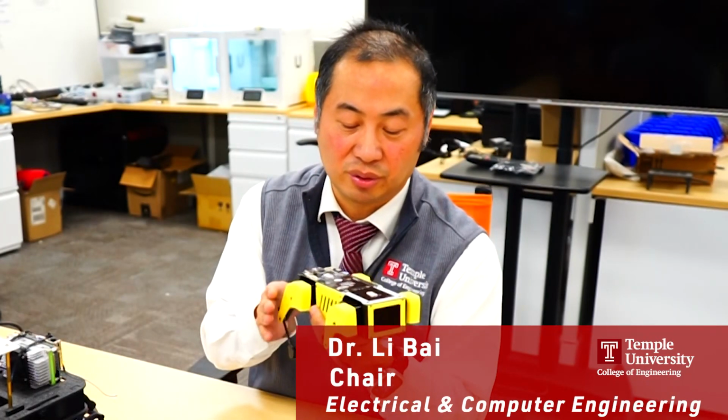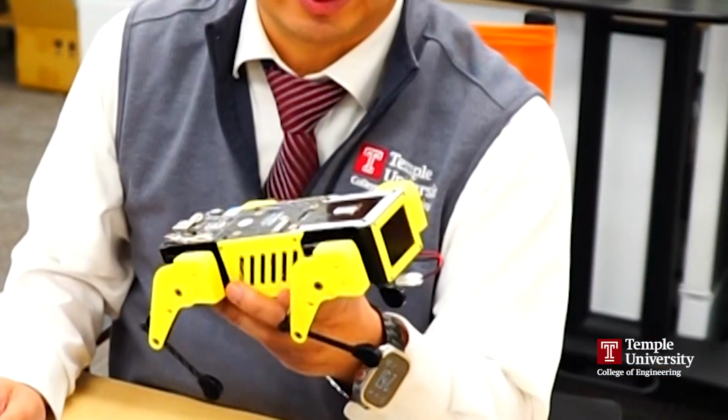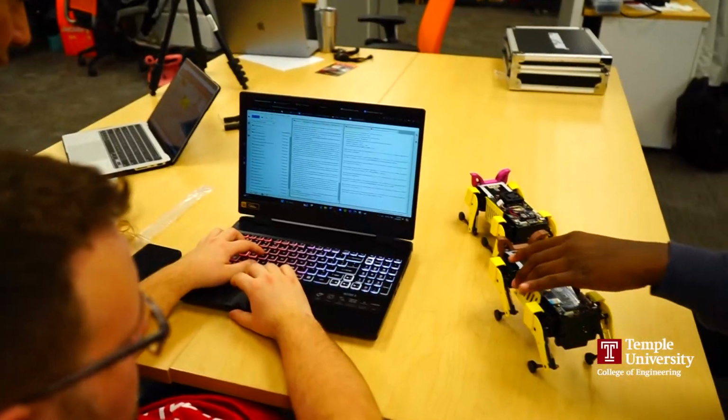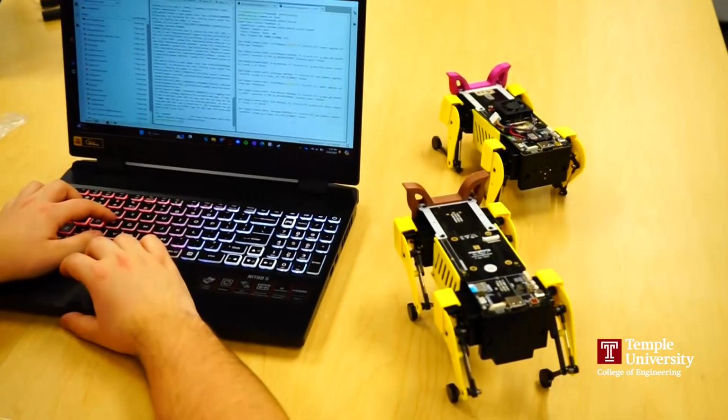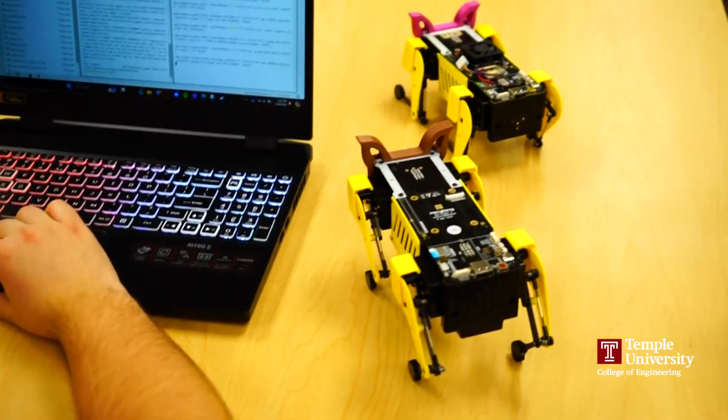Mini Pupper is basically a four-legged robot initially created by Stanford University. They made that as an open source robot. So its capability is that we'll be able to do 3D motion to make different walking motions as well as make sound.